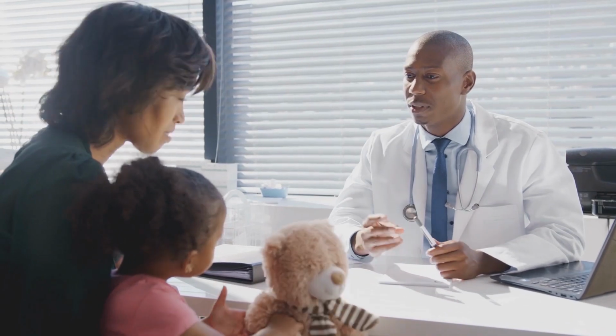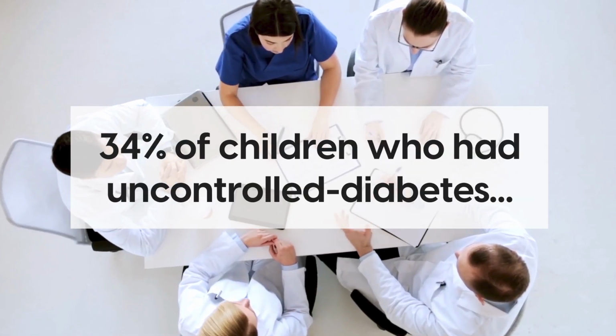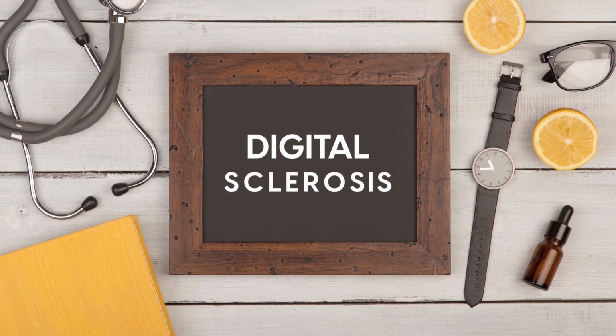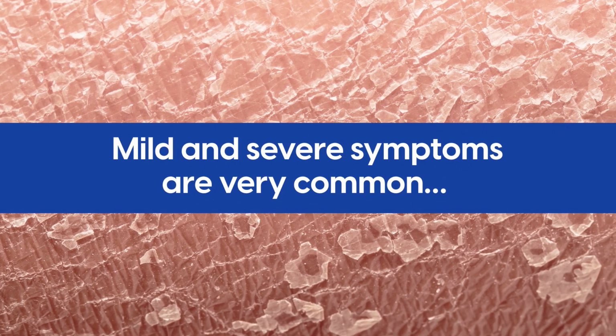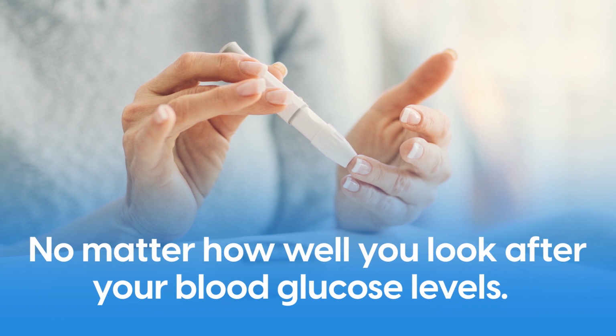A study in children with diabetes found that 34% of children who had uncontrolled diabetes, also known as diabetes mellitus, developed digital sclerosis. This suggests that overall, while uncontrolled diabetes is a strong precursor for dry skin, mild and severe symptoms are very common, no matter how well you look after your blood glucose levels.